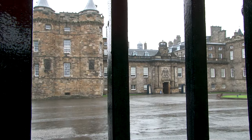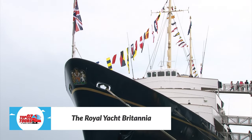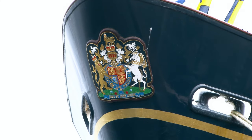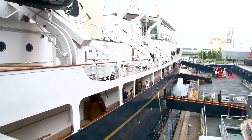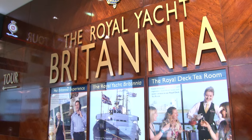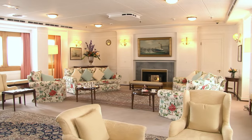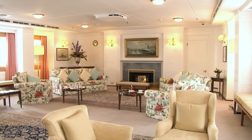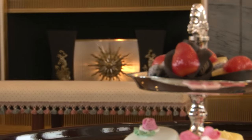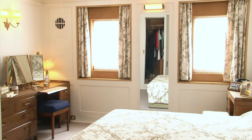Edinburgh is also home to Holyrood Palace, the Queen's official Scottish residence, and one of Her Majesty's former abodes, the spectacular Royal Yacht Britannia, which is moored in Leith, just north of the city. Launched in 1953 and finally decommissioned in 1997, Britannia was built in Scotland and travelled more than a million nautical miles during her time in service. The ship is now open to the public and provides a fascinating insight into royal life.